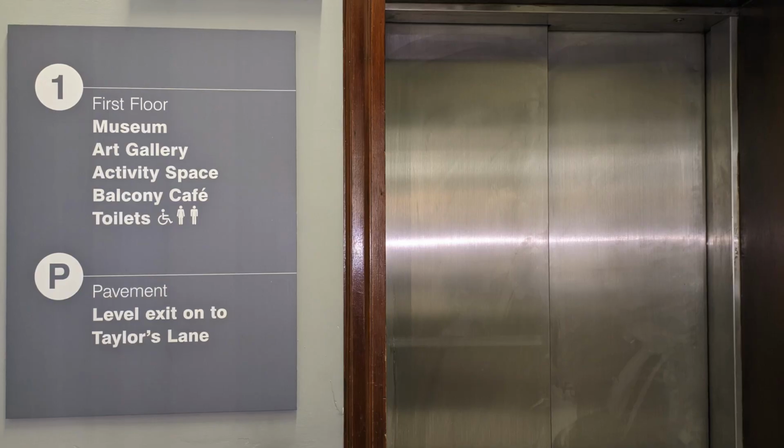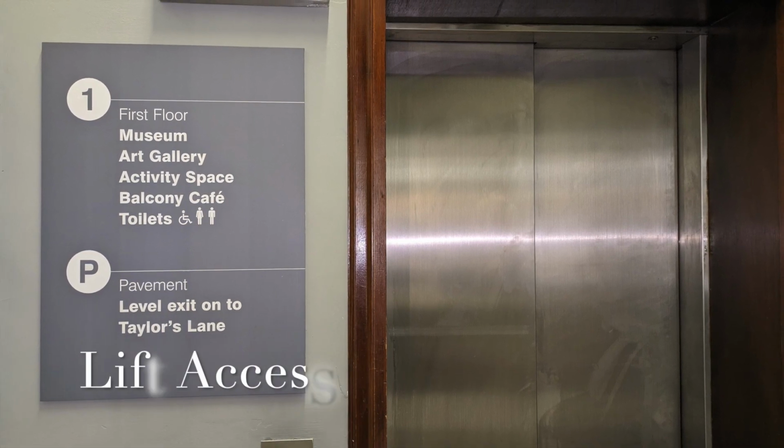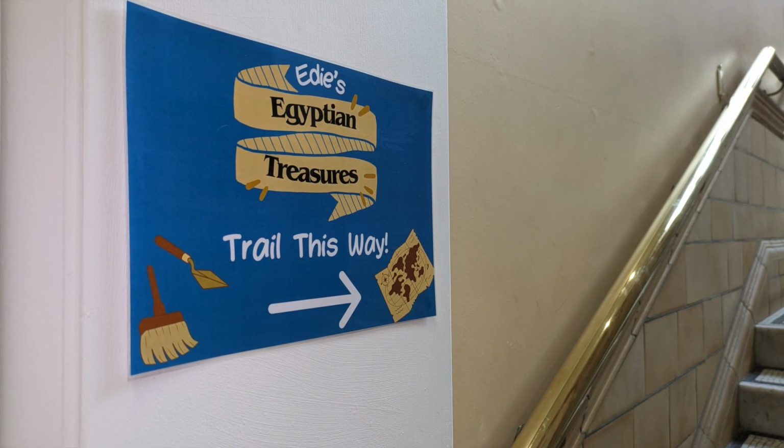So when you go to the art gallery, it's free entry and it's now open on Sundays. And it also has Little Elle's Kitchen at the Balcony Cafe too. So there's always refreshments on hand.